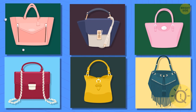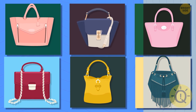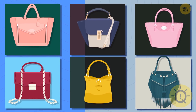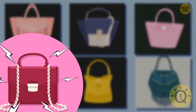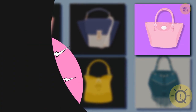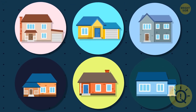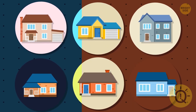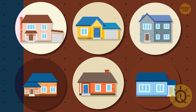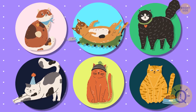Go ahead, can you find the bag? This one is correct. Does the third option remind you of something? This is the bag from the second round. Can you find the original house among these six images? There it is. What about these six options?